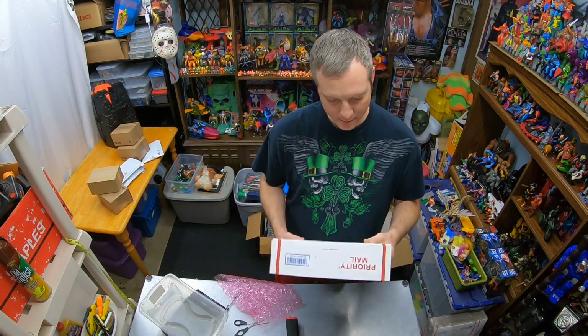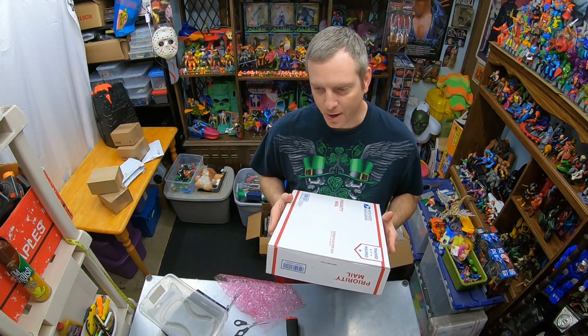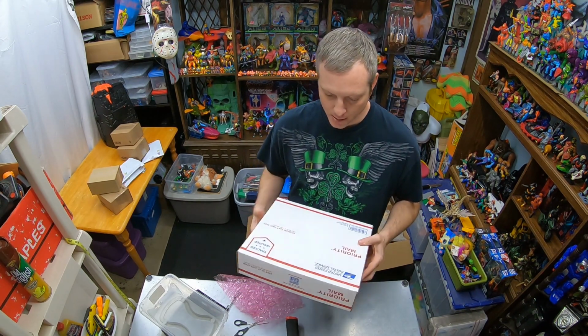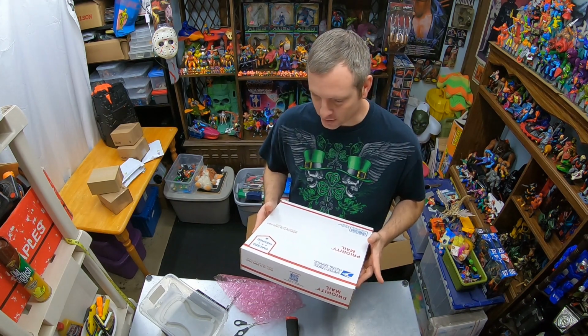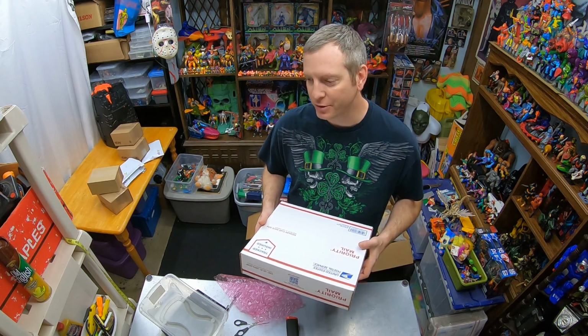It's right over 3 pounds, but I'll use a medium flat rate box. I'll check the priority mail weight. If the priority mail regular rate is cheaper to ship, I could always rebox it or just put a mailer over it and ship it priority mail.